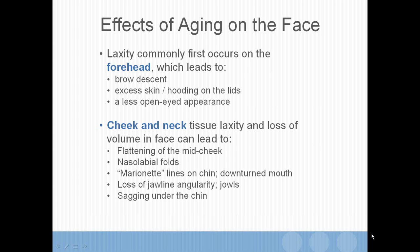So enhancing facial structures isn't just about filling the nasolabial folds, but it's about recontouring the entire face area to get more youthful natural balance and those youthful natural contours.